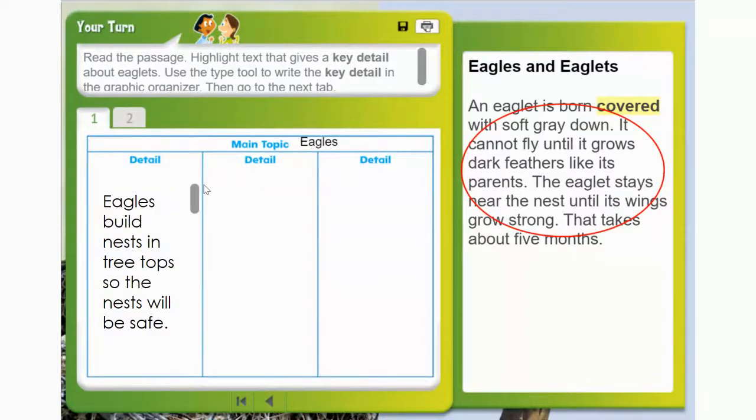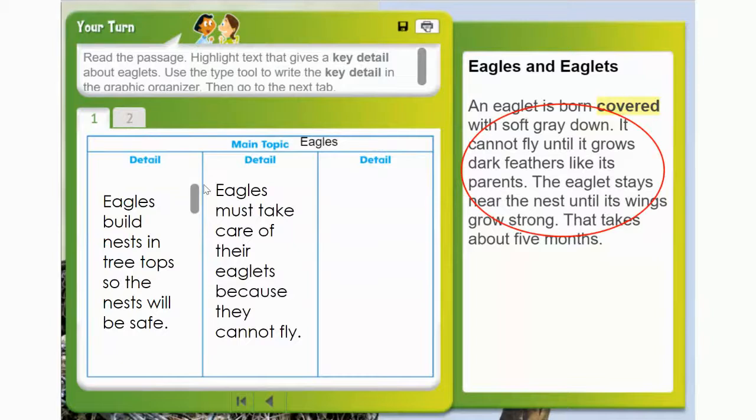I circled that eaglets cannot fly until they have dark feathers like their parents. So they have to stay near their nest because they cannot fly. And because they can't fly, their parents have to take care of them. So I wrote, eagles must take care of their eaglets because they cannot fly. I think that's an important detail that eaglets are not able to fly. Because of that, they have to have help. Just like babies need help to survive as well. Press play when you're ready to move on.